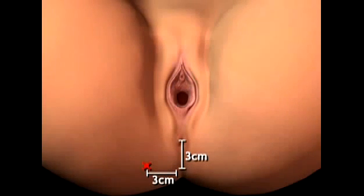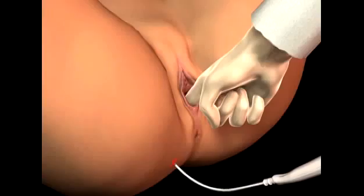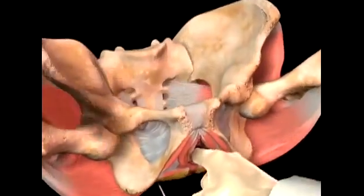A 4 mm incision is placed in the skin of the buttock in relation to the anus, 3 cm below and 3 cm lateral. The cannula-equipped guide is placed with firm hand control through the incision and passed towards the sacrospinous ligament, staying well away from the pelvic sidewall.